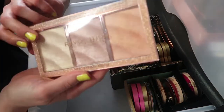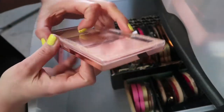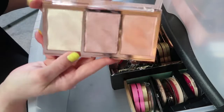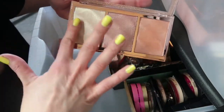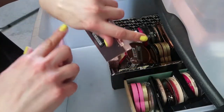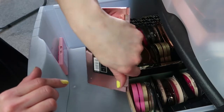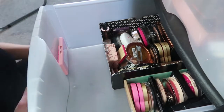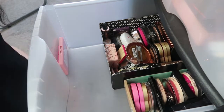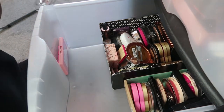So this is the Revolution, the Precious Stone one. This is another quite big highlighting palette. I did use it in a testing video. I don't quite know about these 2 shades, but this one is really nice. I think I did enjoy this. Yeah, really did enjoy that. Nice highlight. I don't think you can go too wrong with a highlight, but sometimes they are a little bit much. Let me just have a sip of my wine.